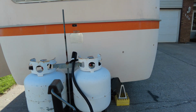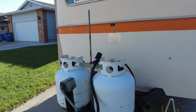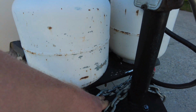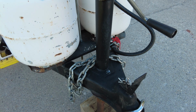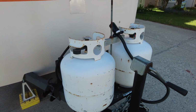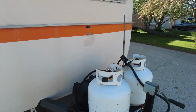We'll put our two 30-pounders on the front, even though with something this size you won't go through a ton of propane. It's already had a new A-frame hitch coupler welded on the front, so it's a more standard 2-inch ball. Most of these, when they were built, were 1 7/8 inches, which is kind of difficult to find.